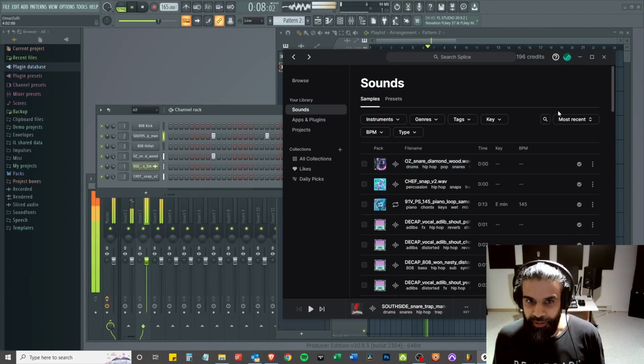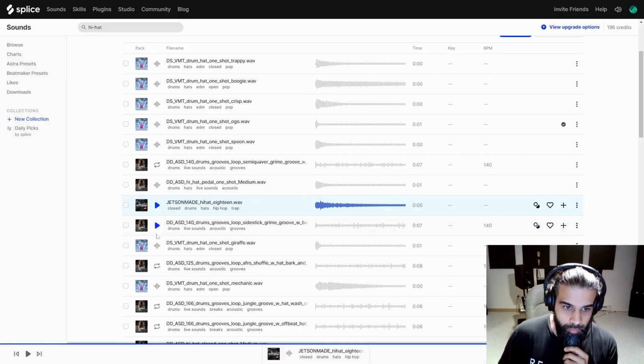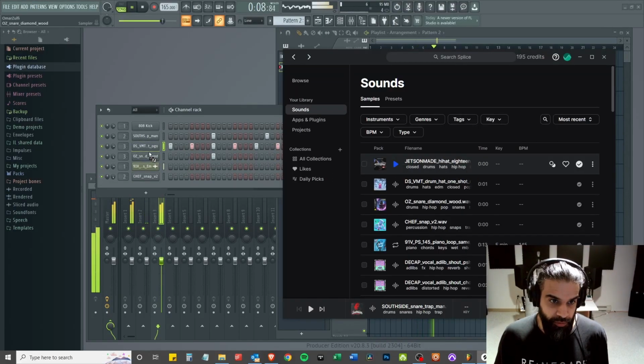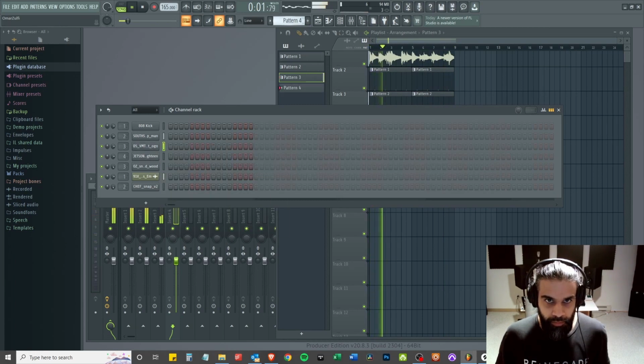Takes a little minute for the thing to sync up. I like this one. Jetson made it. It would be nice if they added a refresh button to this, don't you think? This should be on pattern 3. Paste. Pattern 4.